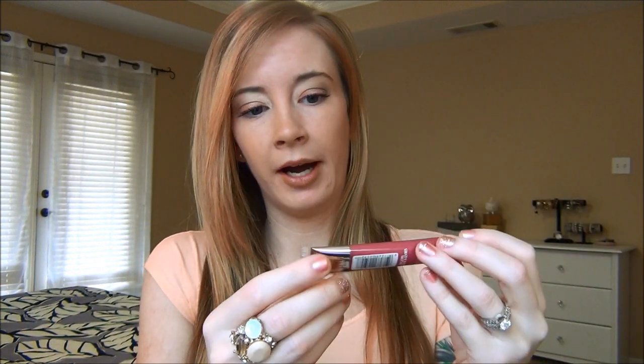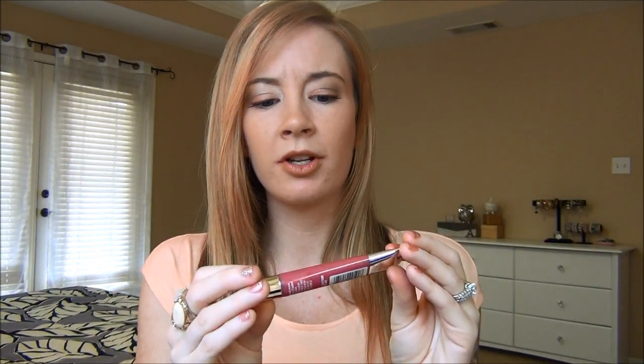Then I got a few lip products. I got from L'Oreal the Le Gloss. I haven't bought lip gloss in a while. I've bought a ton of lipsticks and lip balms and stains, but no glosses. So this is Violet Attitude. Whoa, I don't know if you're going to be able to see that. Violet Attitude, really gorgeous violet color. Decided to try that out.